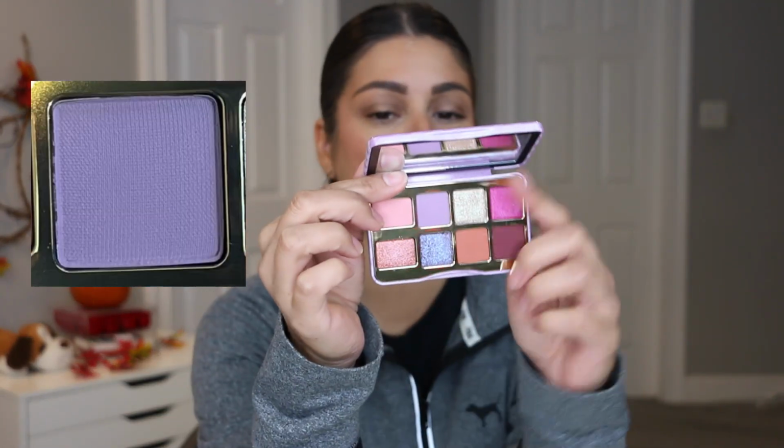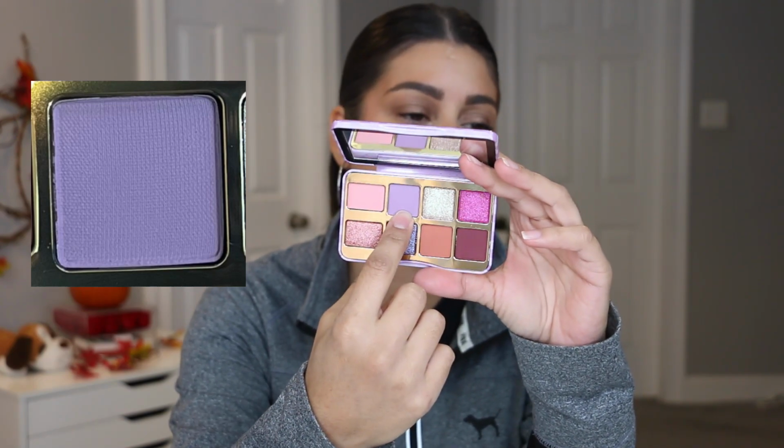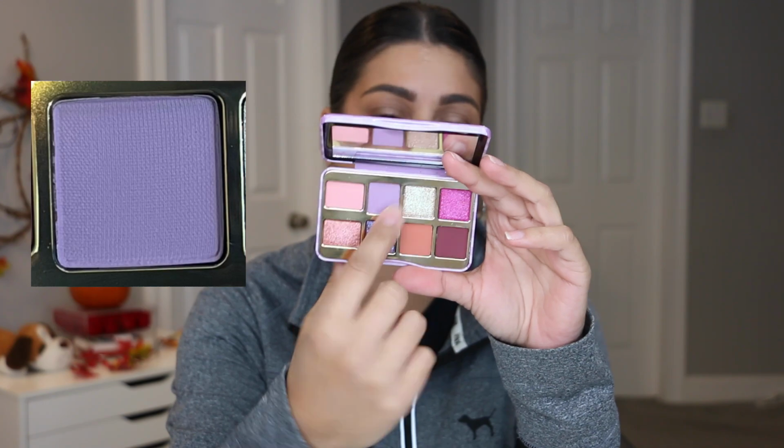Beautiful, beautiful formula. Then we had my Too Faced That's My Jam. The shade that I brought in was Grape Soda, which was a matte lavender purple. I will share with you guys where we stood before, and this is where we are at, you guys, with 20 uses. We all know Too Faced shadows. As much as you try to hit pan, these take a century to hit pan on. The good thing is that I was able to play around with this palette as a whole.